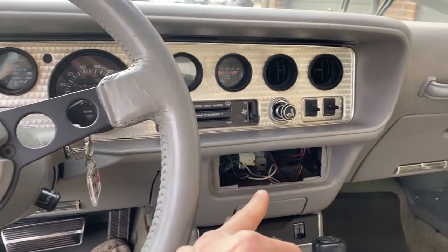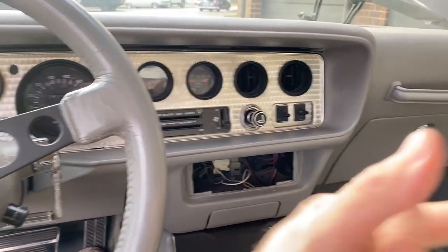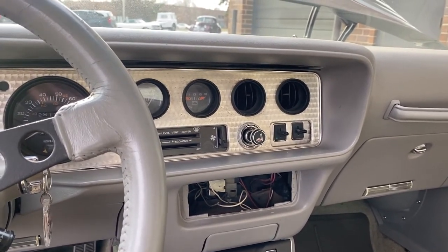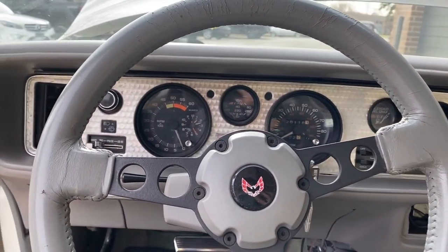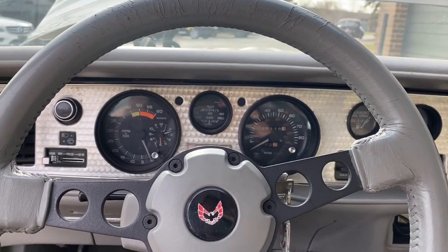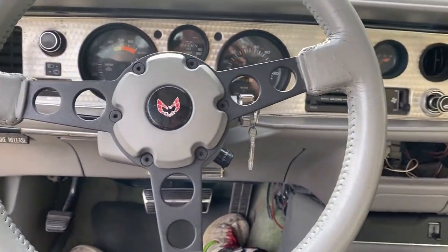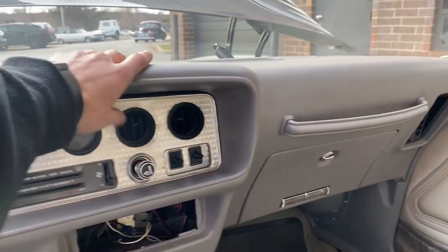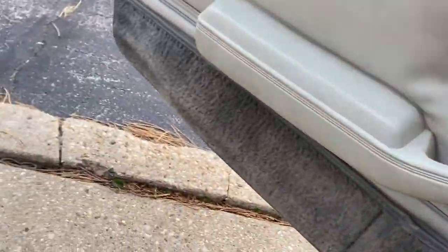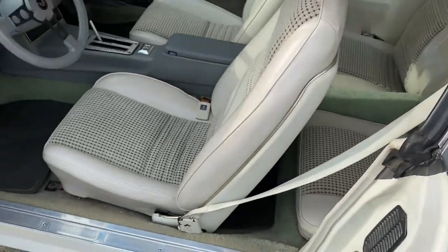Couple things I've noticed. The original radio's out. I'm not sure why. I have it in the trunk. But the horn works. Clock works, which is always the first thing to go. That's the funny thing. But all this plastic here, the dash, all that, that's all in very nice condition. So we'll keep going down to the back.